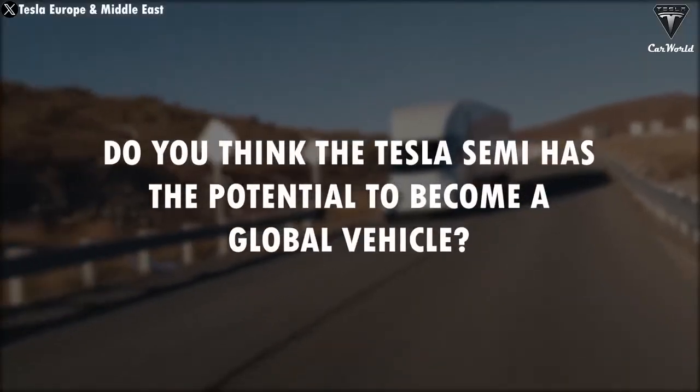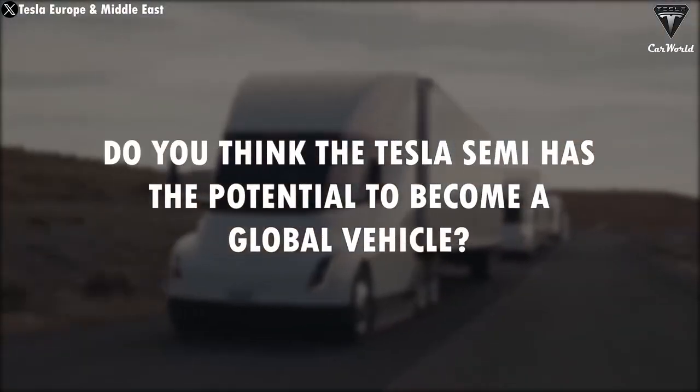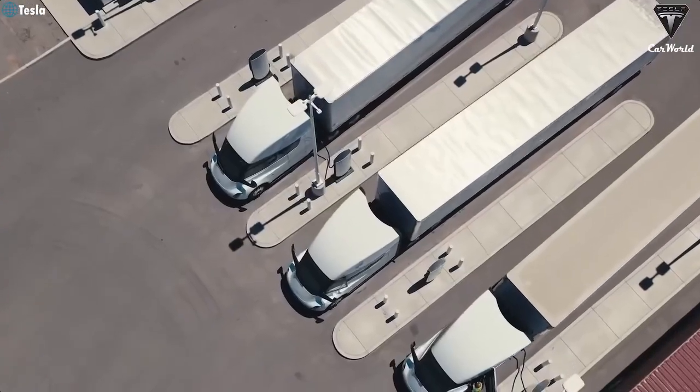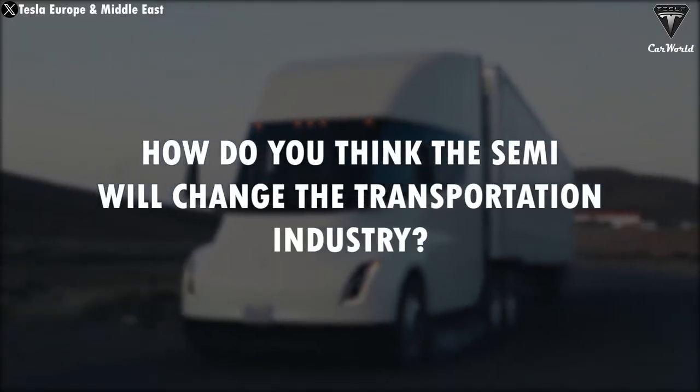Do you think that the Tesla Semi has the potential to become a global vehicle? If the Tesla Semi becomes driverless by 2026, how do you think this will change the transportation industry?